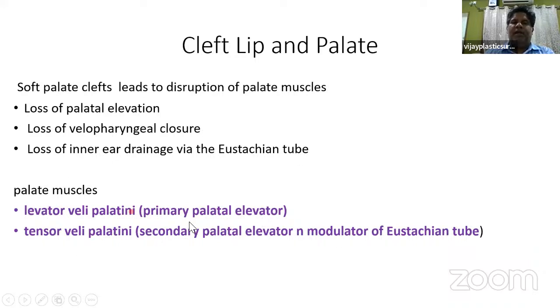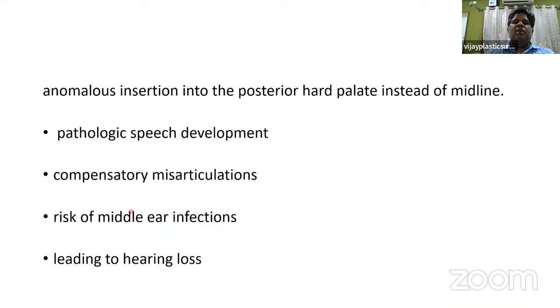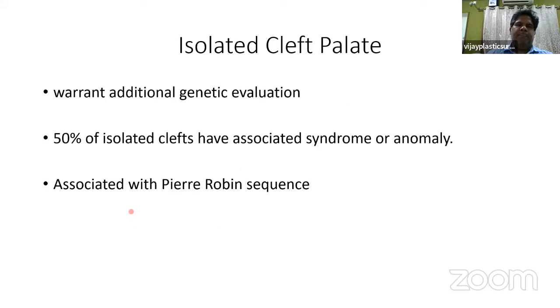These two muscles are not decussated in the midline, whereas they are abnormally attached in the posterior aspect of the cleft in a cleft palate. Due to the anomalous insertion in the posterior hard palate instead of the midline, there is pathologic speech development, compensatory misarticulations, risk of middle ear infections, and hearing loss. Repeated middle ear infection will lead to serous otitis media, like I previously told.